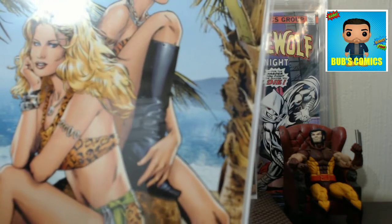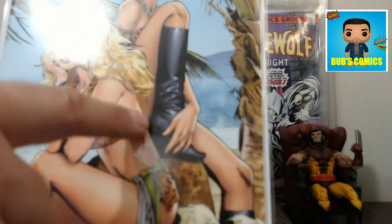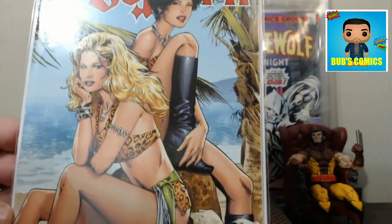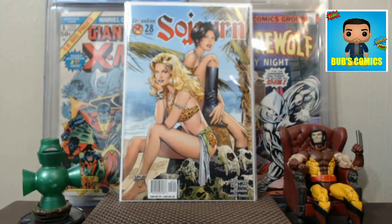My God, that thing looks like a lead pipe. But anyway, other than the extreme leg, and I think that it's like a stack boot or something. Maybe her foot's really up there, but still, holy cow, that's a long calf right there. Other than that, I think it looks pretty good. So there's Sojourn number 28.